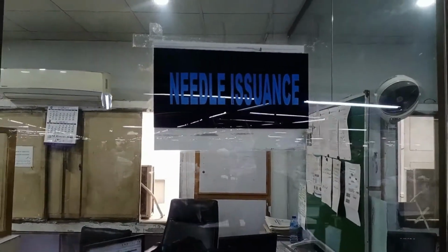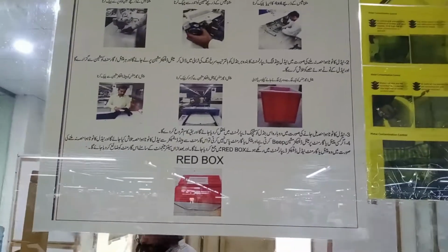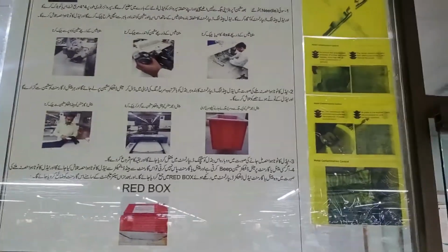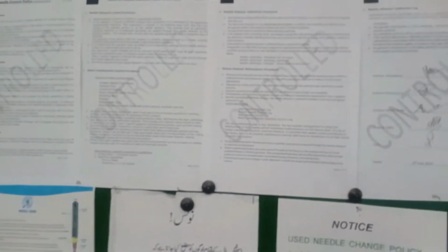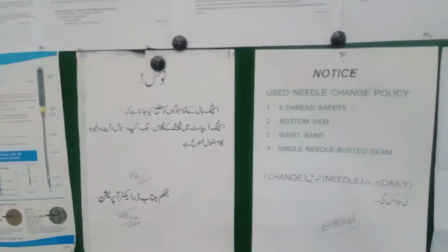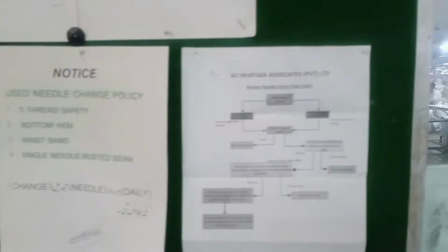This is a sewing needle issuance room. A broken needle policy and training for the operator and supervisor is displayed in local language. This is the company broken needle policy and procedure displayed in the sewing needle issuance room. This is the broken needle flow chart.